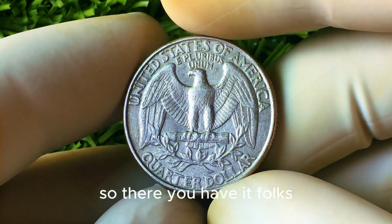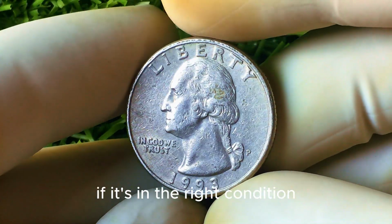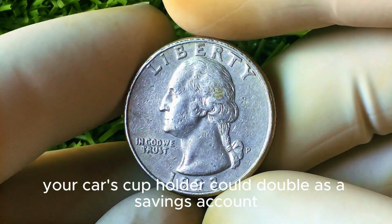So there you have it, folks. The 1993 Washington quarter could be your ticket to a fat payday if it's in the right condition. And you know what to look for. Who knew your car's cup holder could double as a savings account?